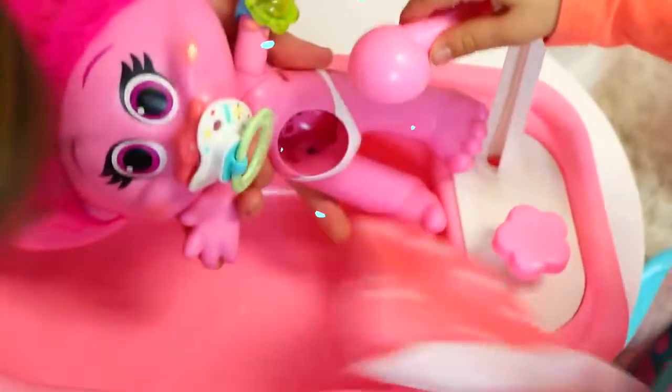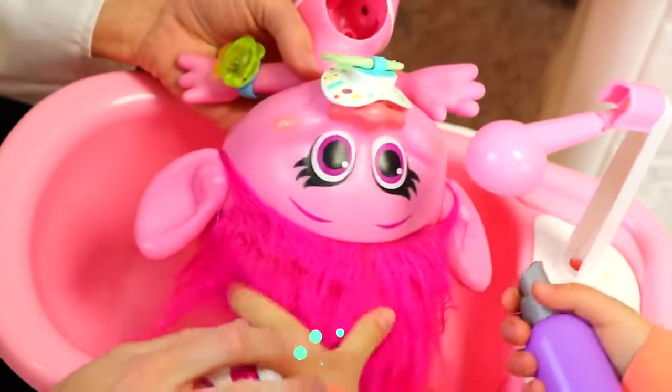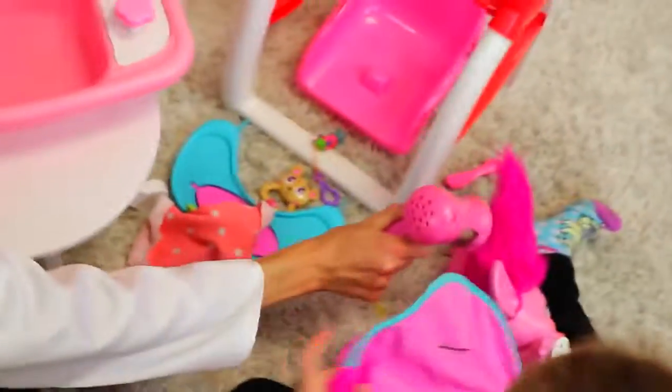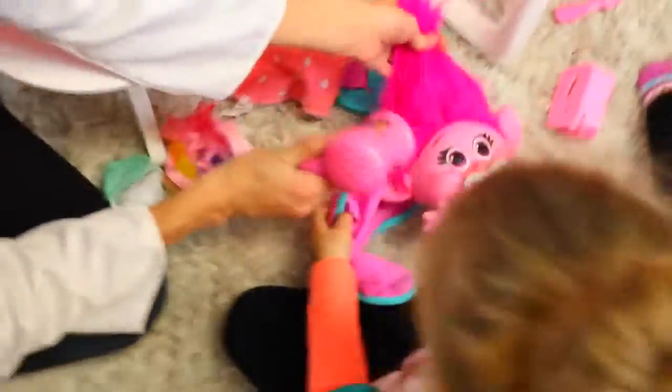Oh wait, we probably need some soap. There we go. And some shampoo. There we go. Scrub, scrub, scrub, scrub, scrub, Poppy. You have the robe? So you put the, oh man, you just hit her head. Oh, here, you put it on. I'll dry her hair with the hair dryer. Okay. There we go. Yeah, I know, she's really cool. So we gotta dry her off.